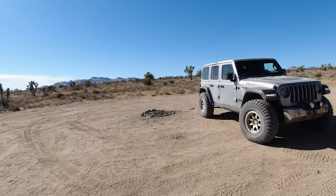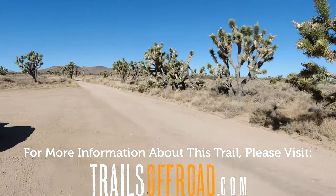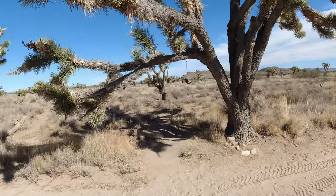All right, we made it to the penny can tree. So we got our penny here. There's also a really good camp spot right here. Great scenery, fire pit, nice open space, super flat. So yeah, let's go make our offering for good luck on the Mojave Trail.